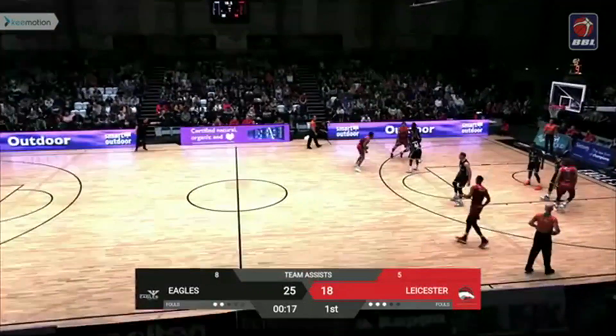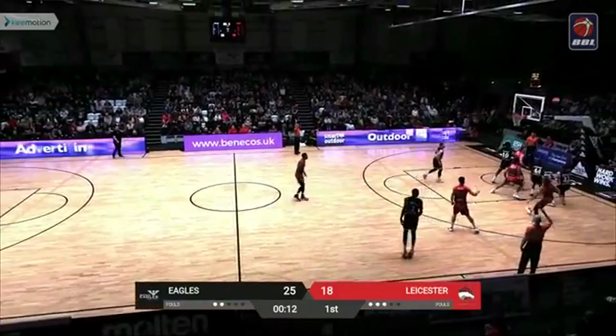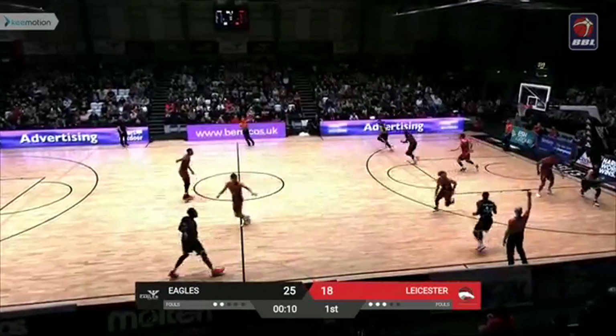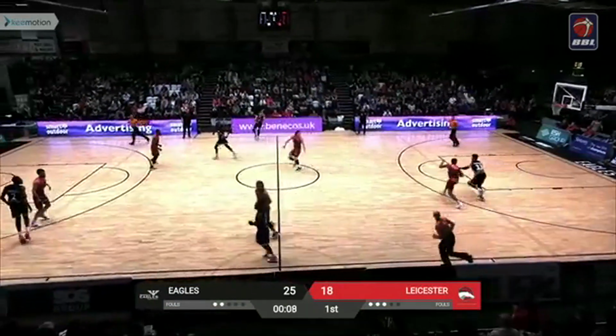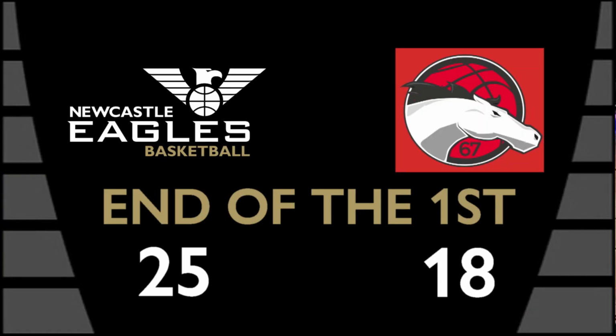Will they look for an early one? Doesn't look like it inside the last 10 seconds. Lascelles, he has Dietrich, as Dave said, was a shooter. Comes outside. Eagles have got 4 seconds to get to the other end. Schlitzer not really hurrying. At the end of the first quarter, the Eagles lead deservedly 25-18. Good run towards the end of the quarter from them.